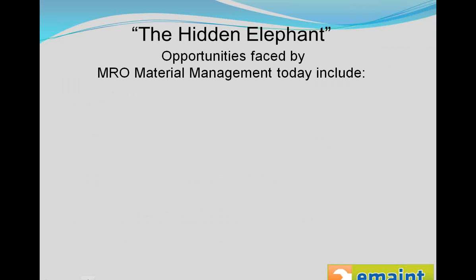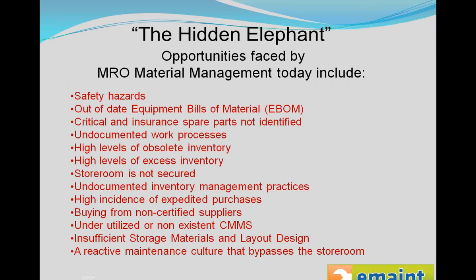Next, the hidden elephant. The opportunities faced by MRO material management today include safety hazards, first and foremost. We walk into a lot of facilities, as you saw in earlier pictures, where you can barely move around. Things are above your head. Ergonomically, they're unsafe for your people working in the storeroom or your MRO material management team. There could be spill hazards or anything else. So those opportunities should be addressed first and foremost.